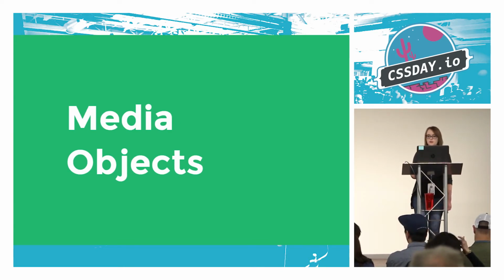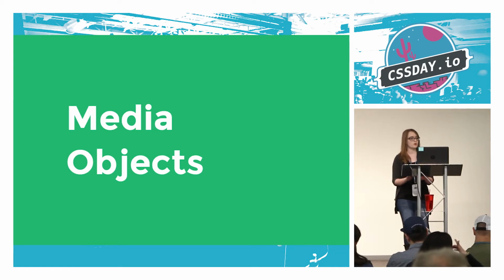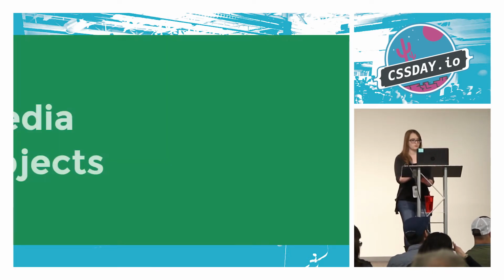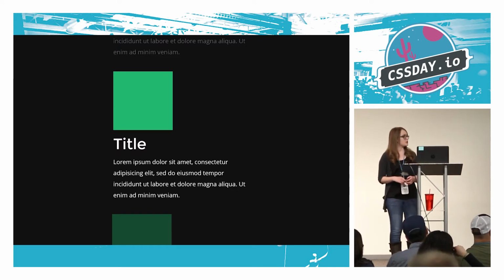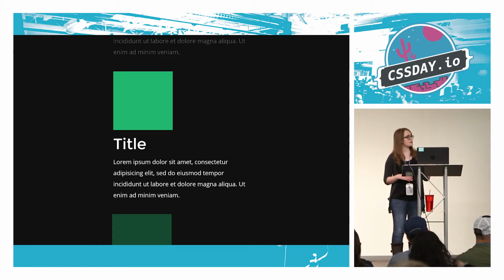So let's go ahead and take a look at an example of where we can create content-centric breakpoints with something that's pretty common on the web. It's a media object pattern. If you aren't familiar with media objects, you've probably seen them all over. It's usually some sort of media, whether it's an image or a video, and then associated content like a headline, a description, and maybe a read more link, something like that.